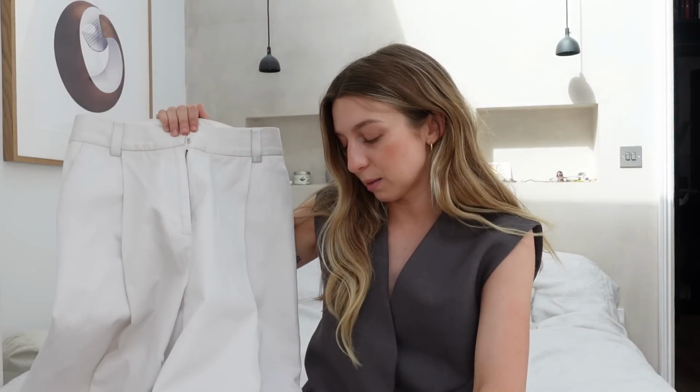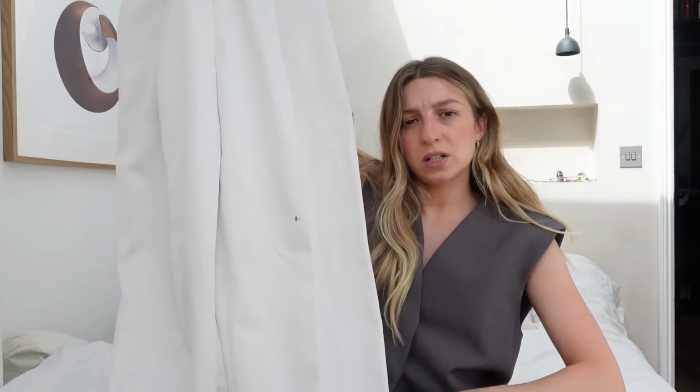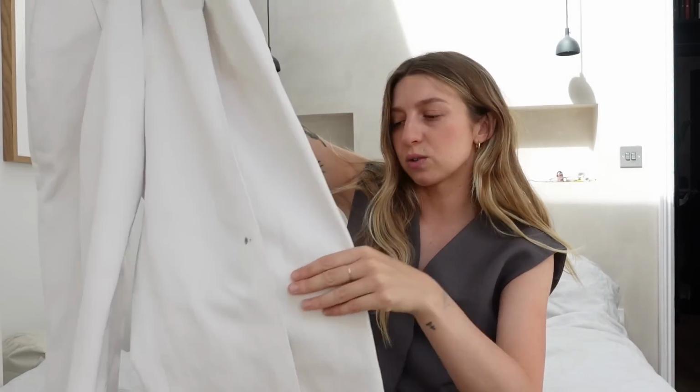They need to go to the dry cleaners, but because I love them so much, I almost put off taking them to the dry cleaners because it means I can't wear them for a week, and that makes me feel a bit panicked. But yes, white trousers. I do wear them in the winter quite a lot, but I tend to wear my white jeans in the winter, then I swap out my white jeans for my more cotton and linen white trousers.